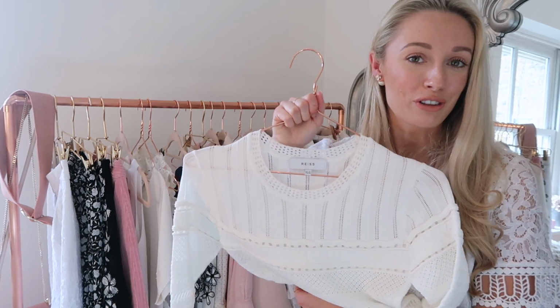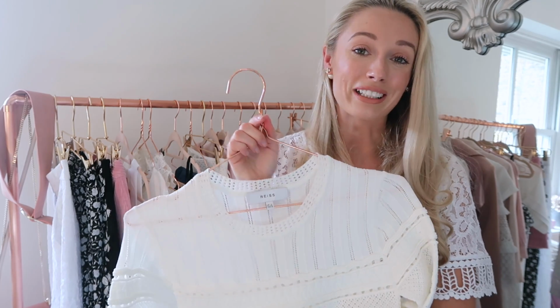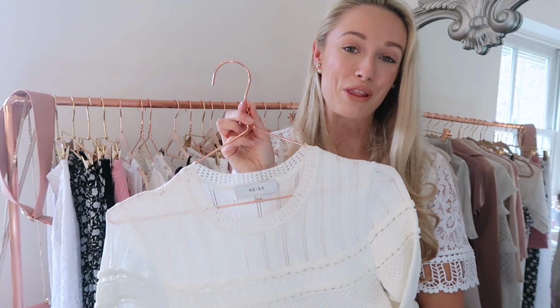And by the way, a lot of you comment on the way that I store my clothes on hangers. Please don't worry, I only store them like this for the videos, and then I put them on proper, less pretty hangers when I put them in my wardrobe.